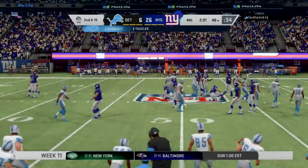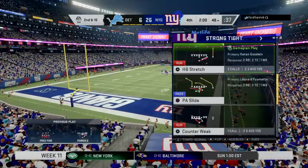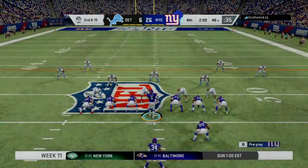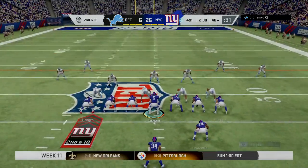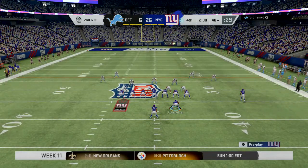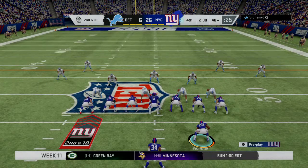Officially no gain on the play, and it's second down. Just 2 minutes remaining here in the fourth quarter of what has been a one-sided affair. So it's Giants football here as we welcome you back. And you'd have to figure they're just looking to burn these final 2 minutes away and get out of here with a victory.